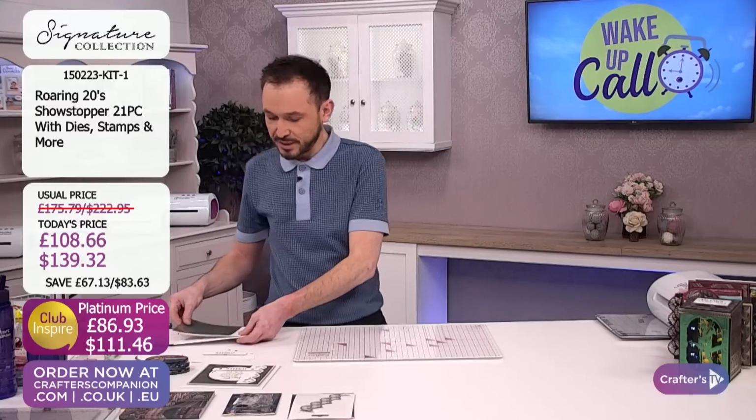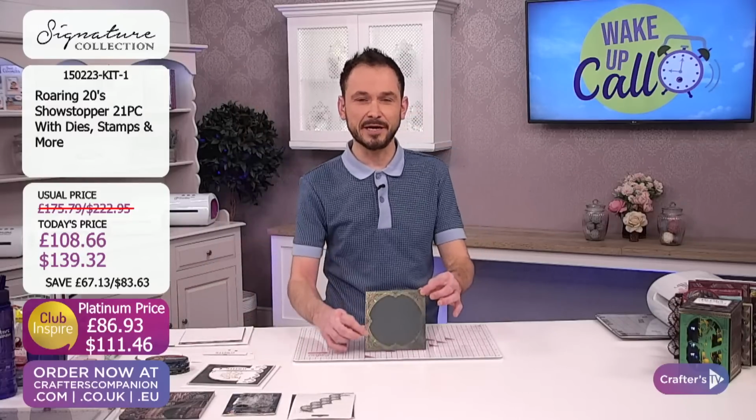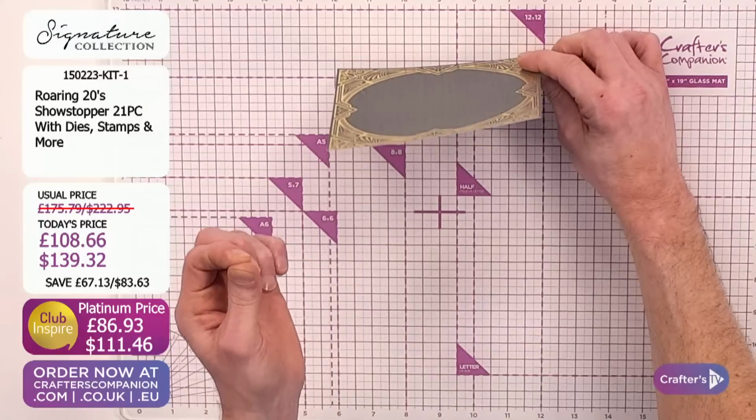So what we're going to do is we're going to start off with the 6x6 paper pad. Now I referred to the 12x12 version that we can see.